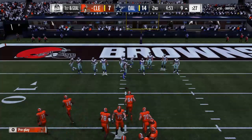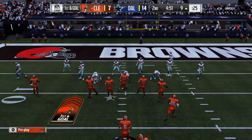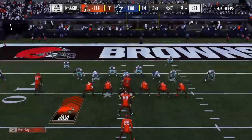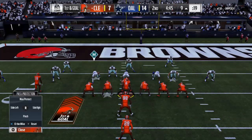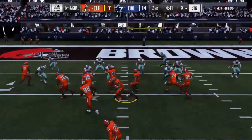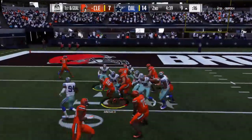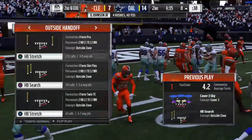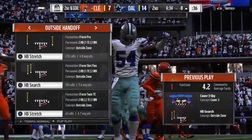A first red zone opportunity for the Browns thus far. They're looking at a 1st and goal from about the 9. They'll try and run. This is Johnson. And running room hard to come by here. He gets it down to the 8. Only a yard on the pickup there.